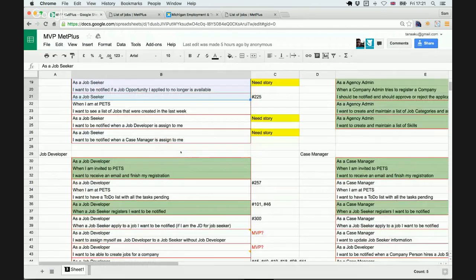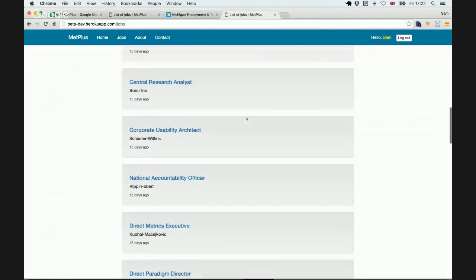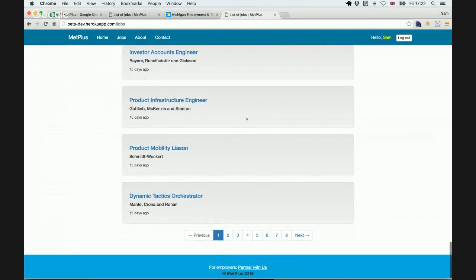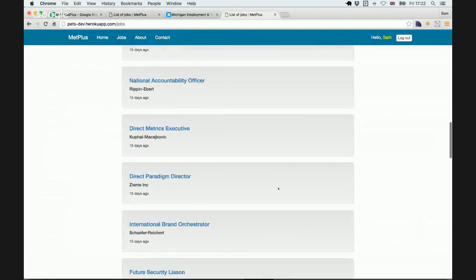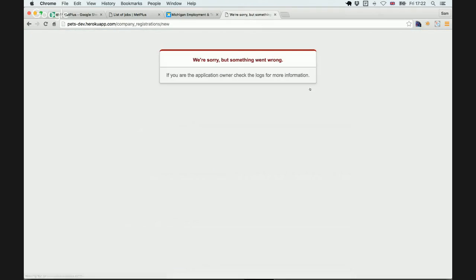Sure. Okay. So now I guess that's as a user, anything. I think that's all I can do at the moment as a job seeker. So let's move on, shall we, to the different logins that I've got, becoming a hiring partner. So if we're hiring, no, we can't do that at the moment.